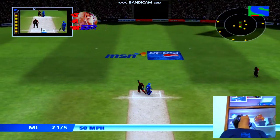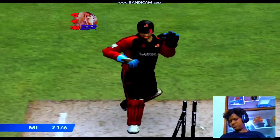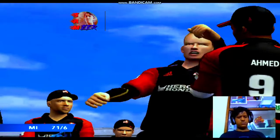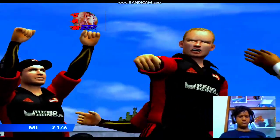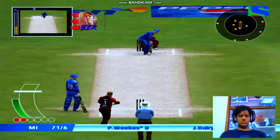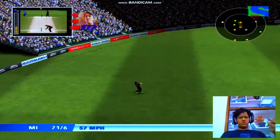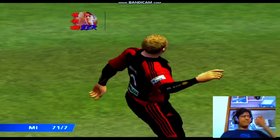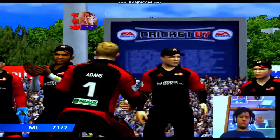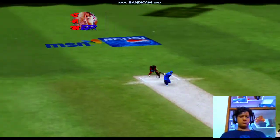Big shout for that one. It was a sharp stumping by the wicket-keeper. That was an excellent stumping. He made no mistake, just the glimmer of an opportunity, and slickly taken. Well, he didn't have any problems when he was out there. It must be such a frustration to have got out now. What a marvellous catch. Adams gets his 4th wicket. This was the end of the innings for Weeks.